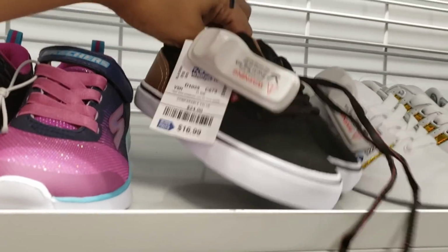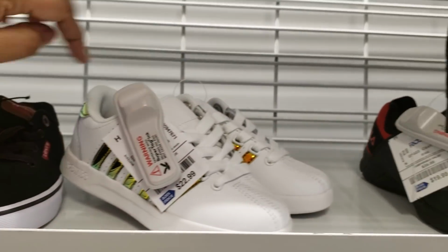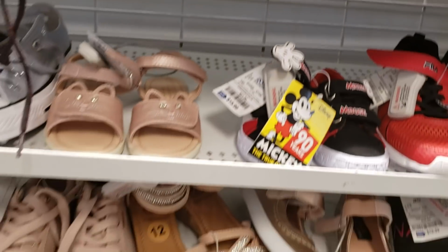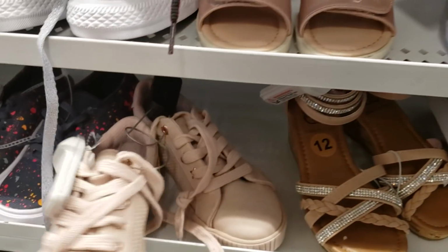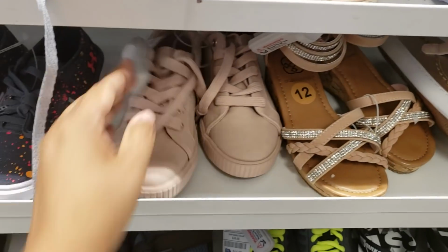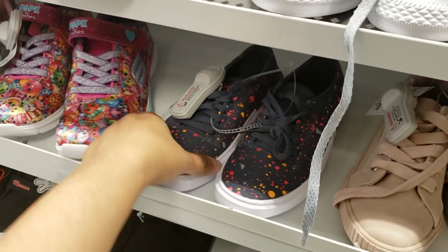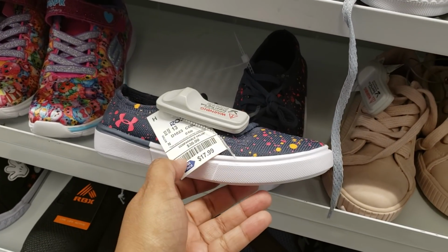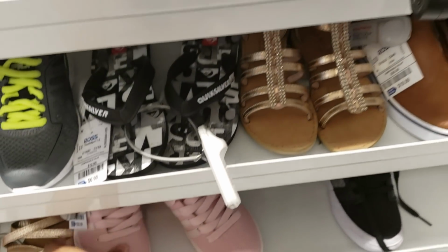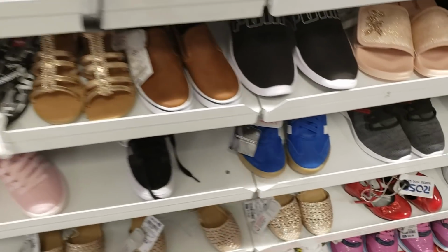Little Levi's for your little man for $17. K-Swiss again. This one will be $22. Oh, look. Nautica for $20. Oh, they got Shopkins. I don't know if Shopkins are still in, but Under Armour is $18. K-Swiss, $22. I noticed the pattern. They're all going to be mainly K-Swiss.